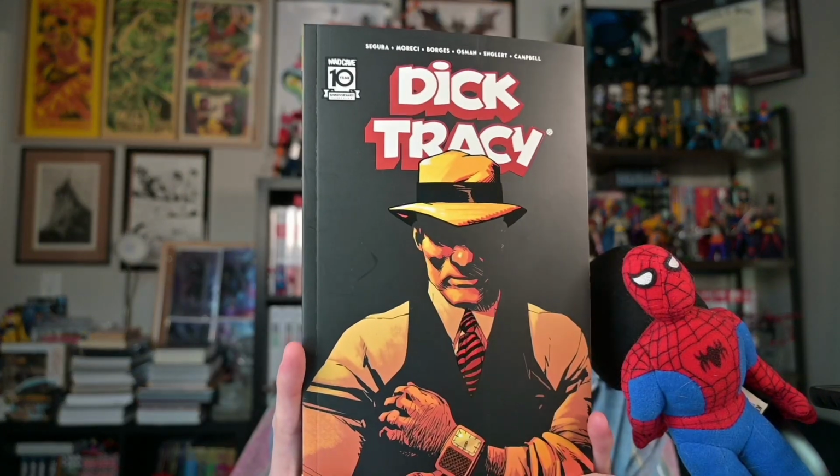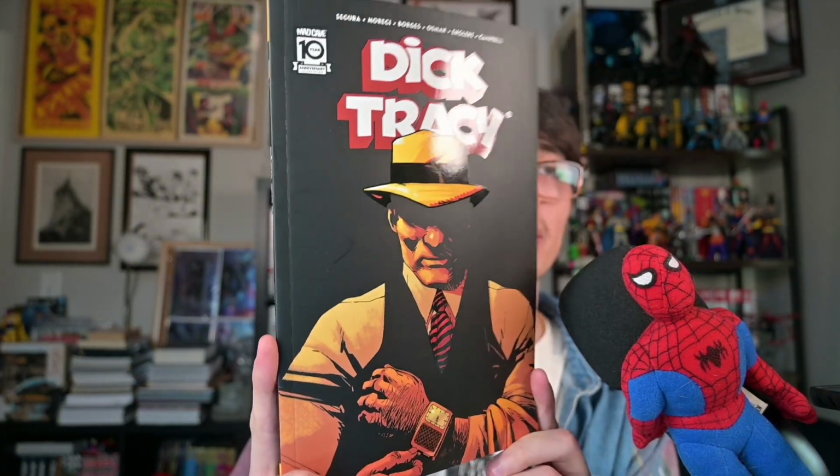Last but not least, Mad Cave Studios sent this to me a little bit ago. We've got the Dick Tracy trade paperback. So I don't know too much about Dick Tracy as a character, but you guys know me, I'm a big crime and noir fan. And this one seems cool too because it's like that Tommy gun sort of era. So Dick Tracy, coming in, solving the crime, dude. The classic detective in yellow. Really look forward to this, man.